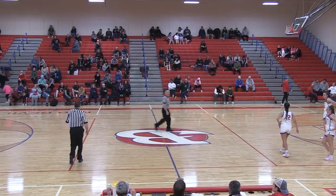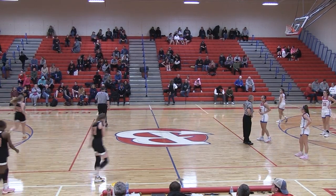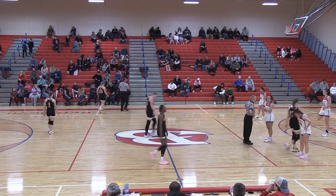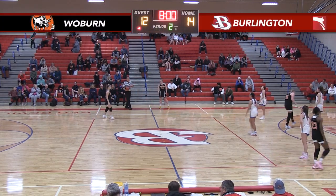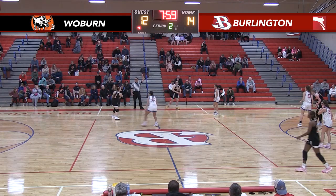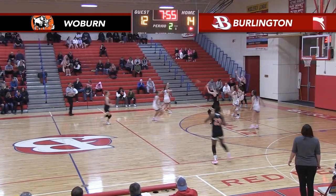Alrighty, I'm back to take you through the second quarter of action between the Woburn Tanners and the Burlington Red Devils. Anthony Matos here. And 14-12 is a score that I didn't expect personally, coming from this 10-1 Tanners team and the 4-7 Burlington Red Devils. But crazier things have happened in the sport of basketball.